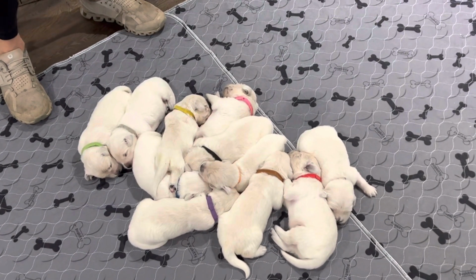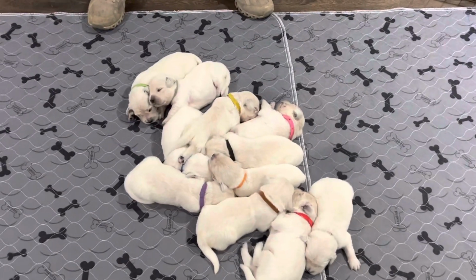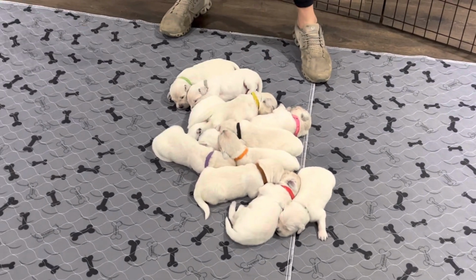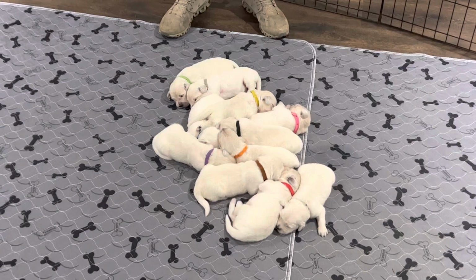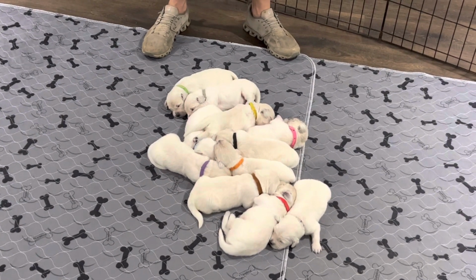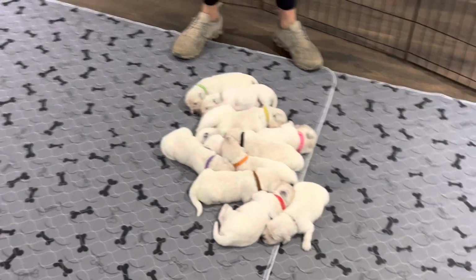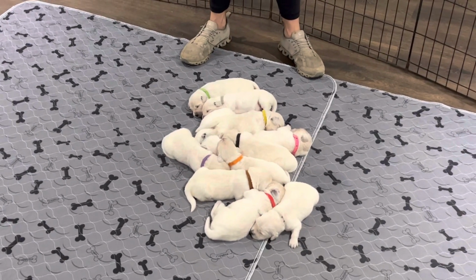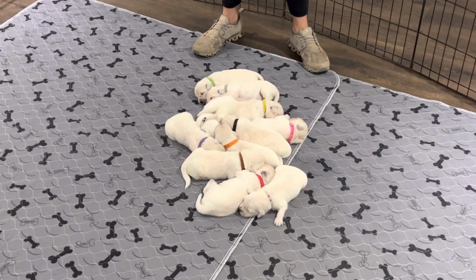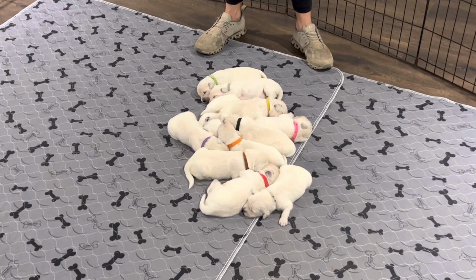As you can see, we pretty much still just eat and sleep. But everybody is now over a pound, even our little tiny guy, Orange right here. So I tell people with large litters, when they go home at 8 weeks old, they're going to be a little smaller than your average puppy that came from, say, a litter of 6. And obviously that is because they started out a little bit smaller. But they will catch up. That's not going to play any factor on what size they're going to be when they are full grown. But they are doing fantastic.